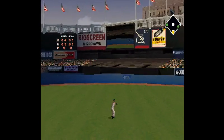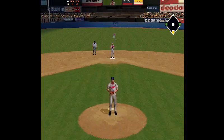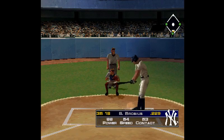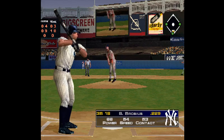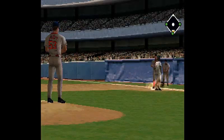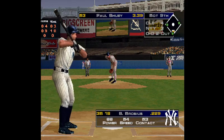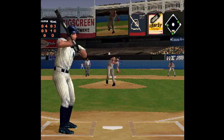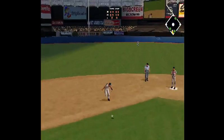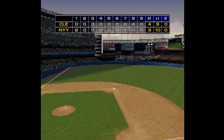To center field. There's a base hit. Pickoff play, first base. Over to first. Got him.